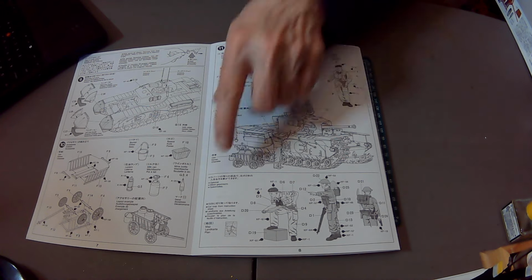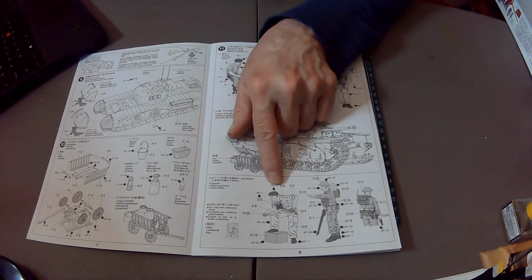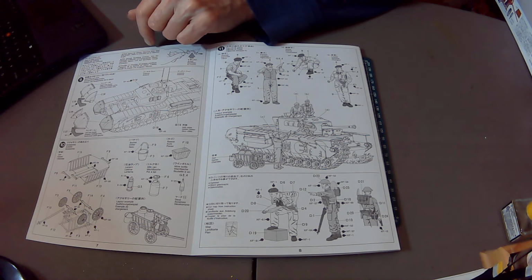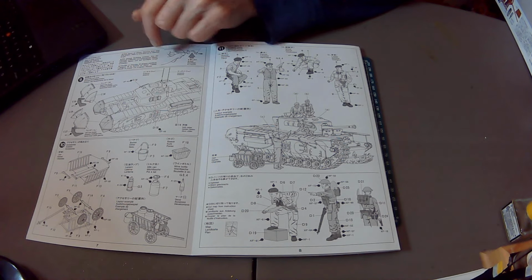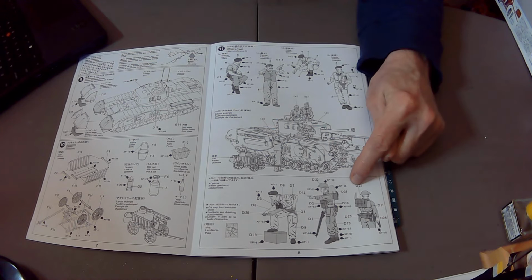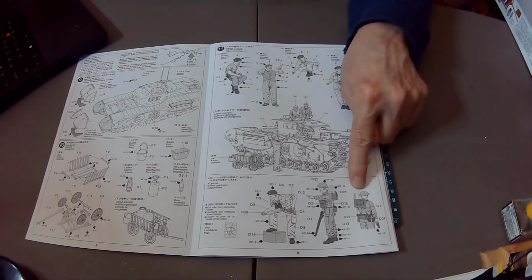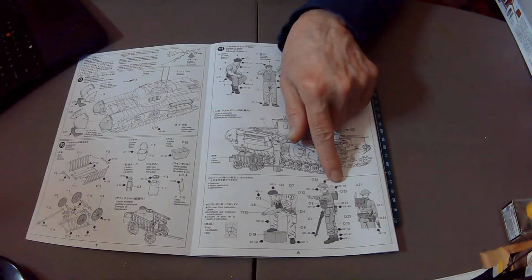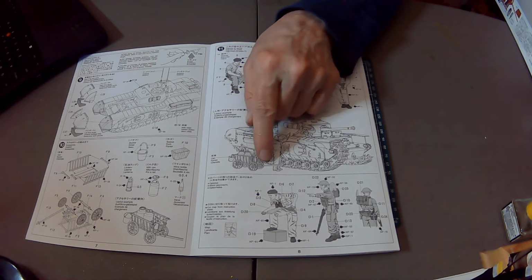Now, this is optional. As far as I can tell, there's only the three figures. But maybe you can do them up in different ways. I don't know about that. It says optional. So I don't know whether that's optional figures you can buy or whatever.